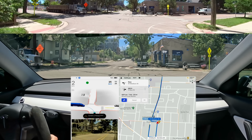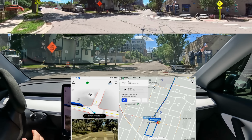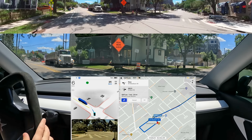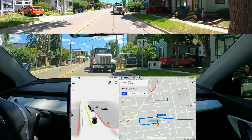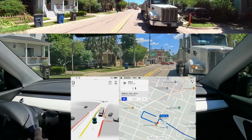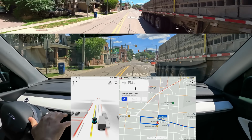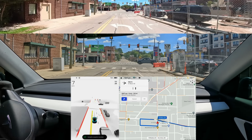We're going to peek. And are you going to go? Okay, so it's slowly moving out. I'm going to hit the accelerator here. Maybe I shouldn't have done that. The car is all confused. All right. Oh my gosh. This is just madness. I'll give it that's a pretty interesting scenario, we'll say.